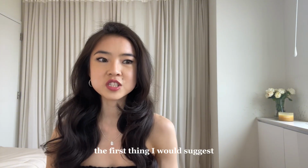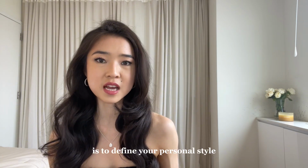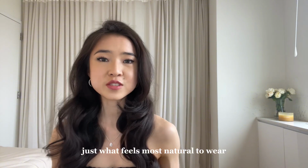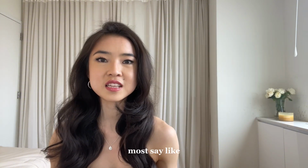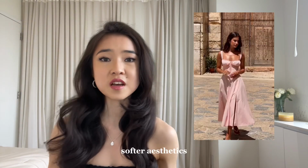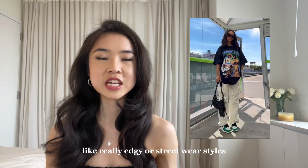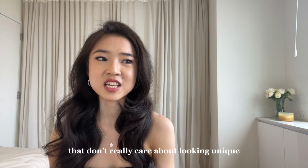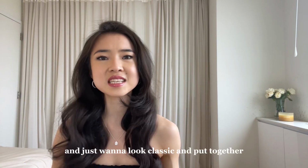The first thing I would suggest before you start buying any new clothes is to define your personal style. And I think personal style is basically just what feels most natural to wear and suits your personality and character most. Say, you might have a very mild personality and really prefer more feminine, softer aesthetics, or you might swing the other way and really like edgy or streetwear styles. And I also know that there's definitely those of us out there that don't really care about looking unique with our fashion and just want to look classic and put together.